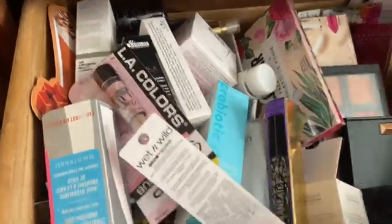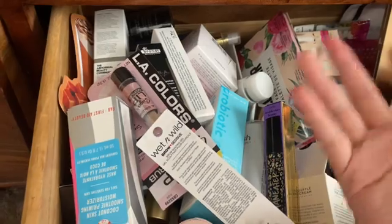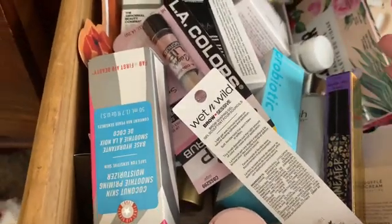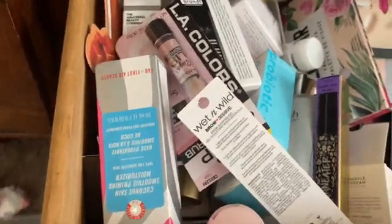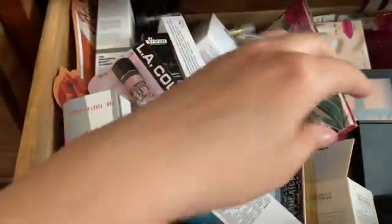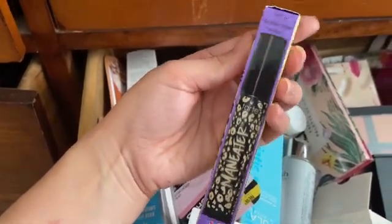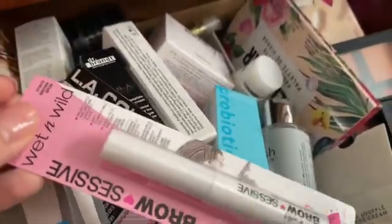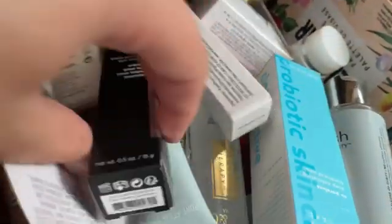This is the Physicians Formula one, but this is where I put all my new stuff that isn't open and I'm not really using. I might swatch something for you guys if I unbox it for my BoxyCharm, but other than that, if I'm not really using it right now, it will go in here. So I have quite a few different mascaras. This one is the Tarte Man-Eater mascara. I have my backup of my brow gels that I absolutely love. A lot of skincare.